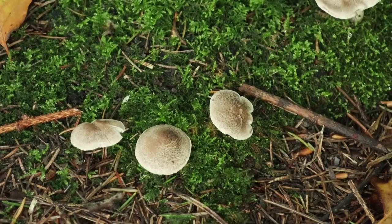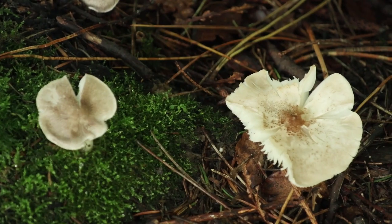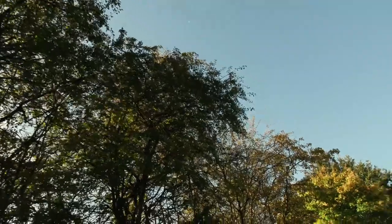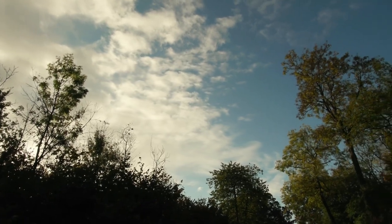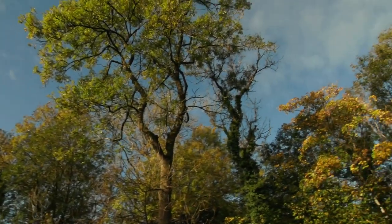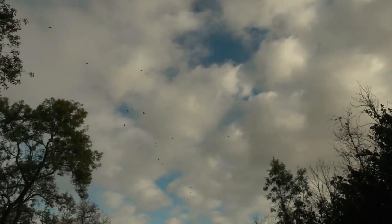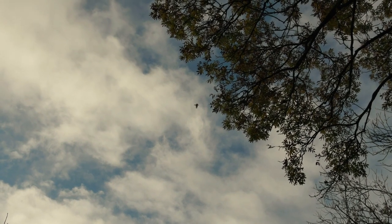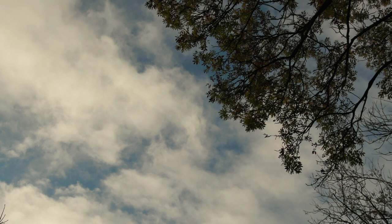I pass fungi growing in the trees at the side of the path. I'm not particularly well genned up on fungi, but they could be common fungi. I see more redwing fly overhead, and once again, I don't have my camera ready. So I wait to see if any more pass by, and there we are. A few intermittent groups of these autumn and winter visitors that visit the UK between November and April.